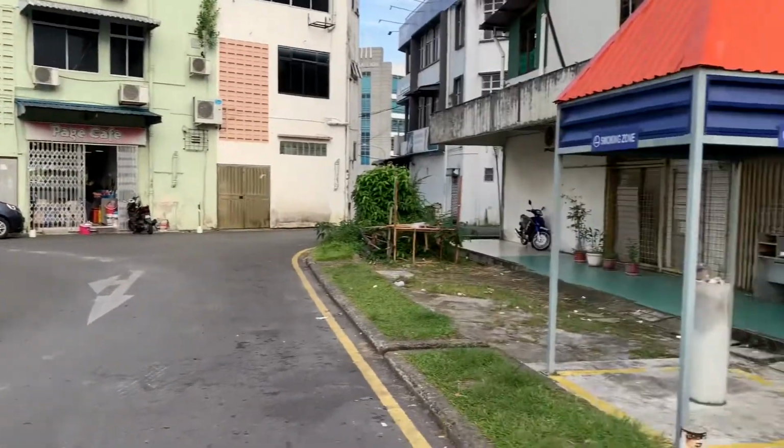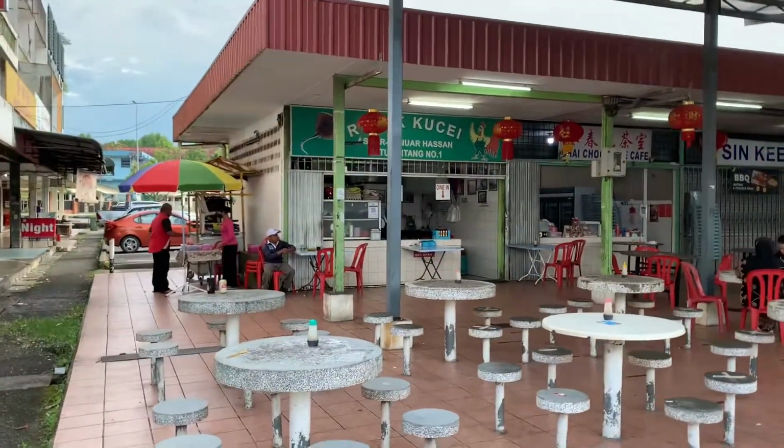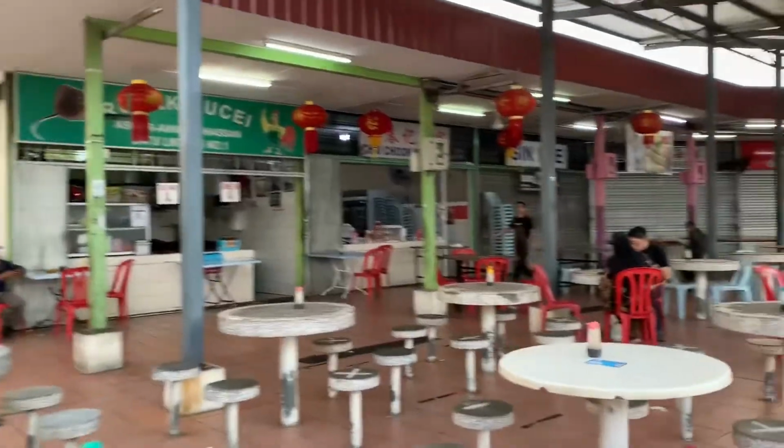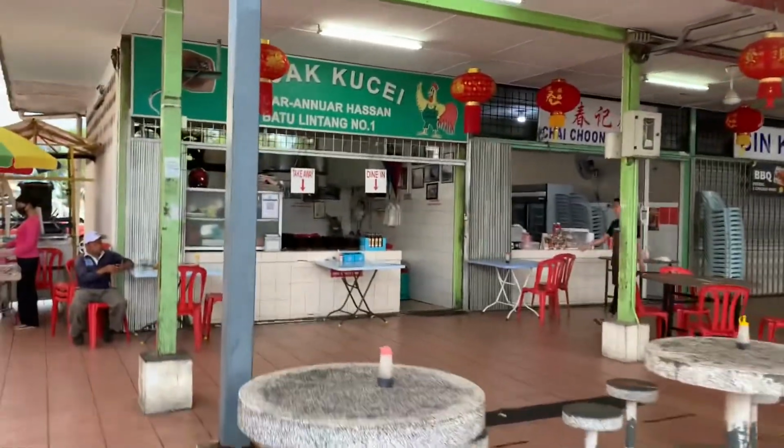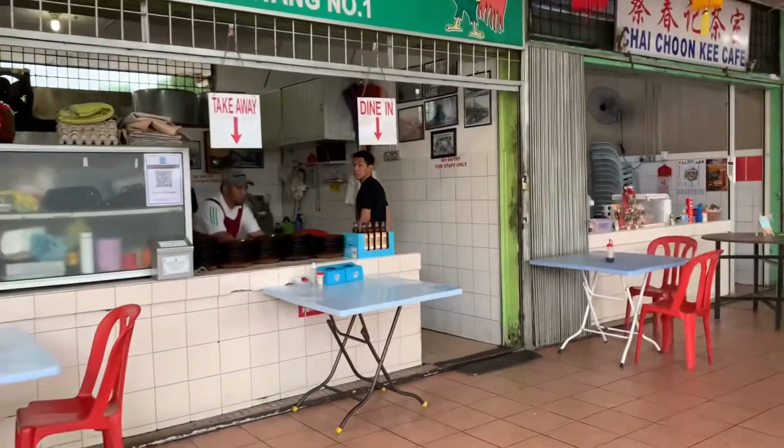It's in Kuching. This Rojak Kucei is running since 1970s, so it's more than 50 years. You can see they have dine-in and takeaway. Come early in the morning so that you get to taste their rojak.